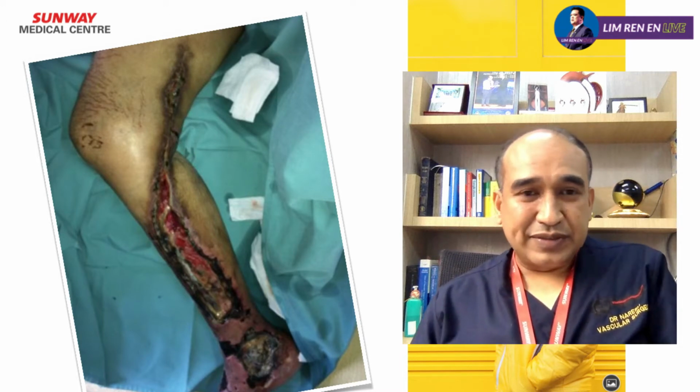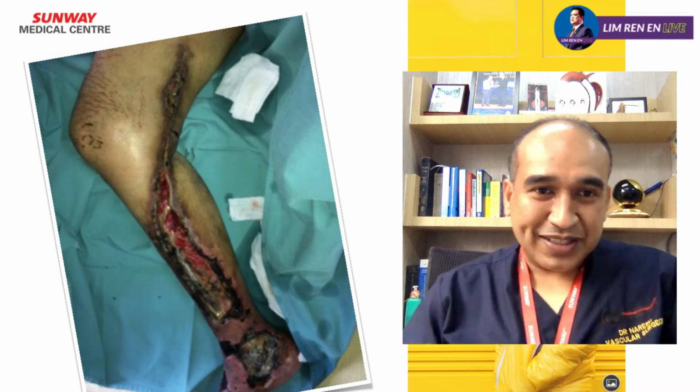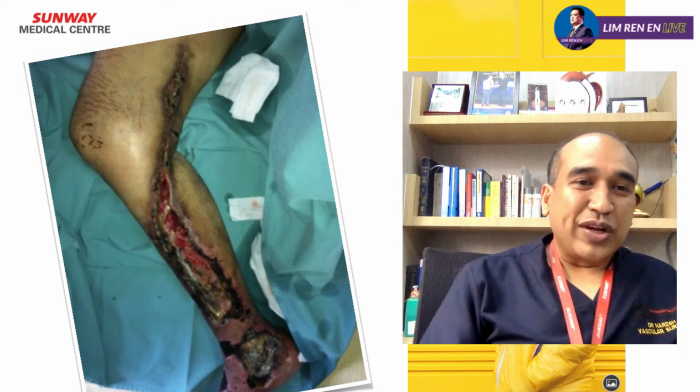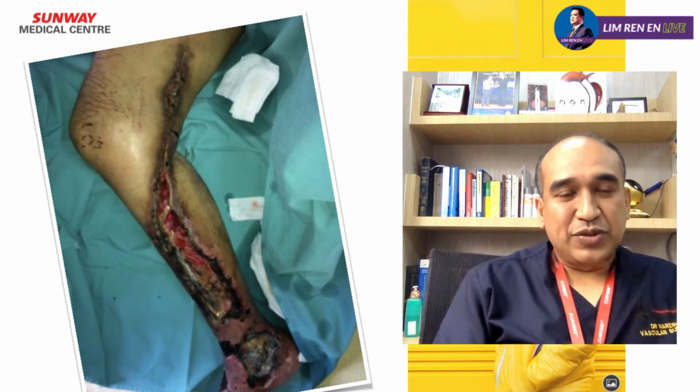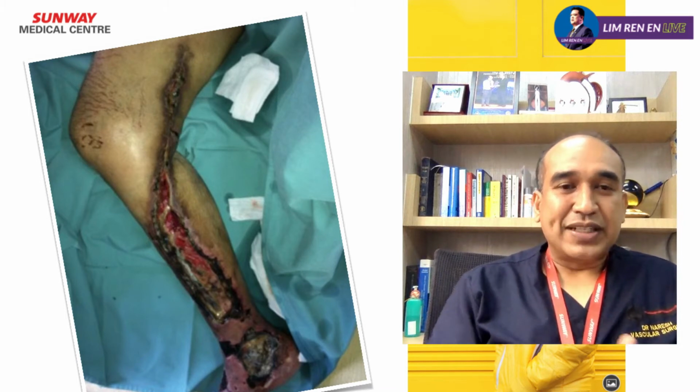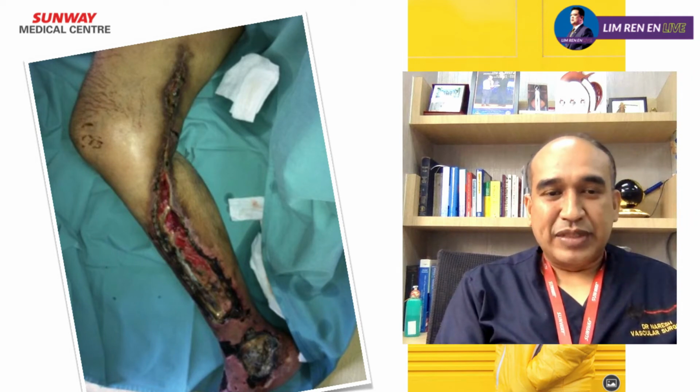Hence, it's very important. Number one is to prevent it. And number two, after prevention, the next thing to do is to treat it early if a person gets it, and get medical treatment early.